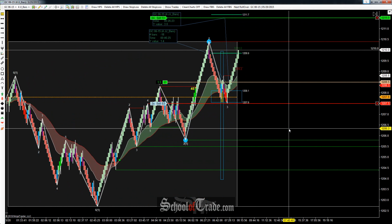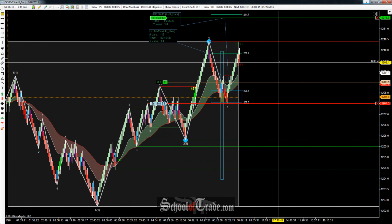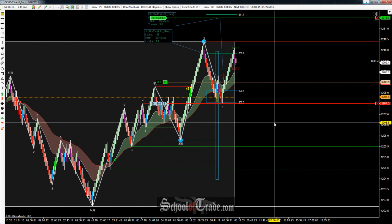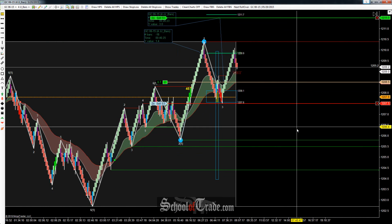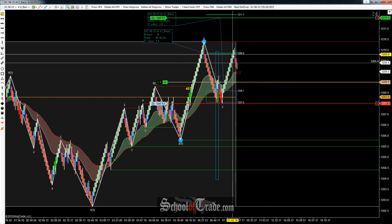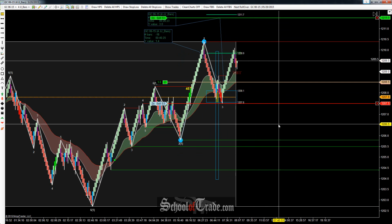All right, we got our first target taken out here. Now, again, just like we were talking about before, I'm not going to move my stop too early. There's a really, really good chance that this is going to want to come back a little bit first, which is what we're seeing right now. There's folks like me and other folks who are taking profit off at this level, so it's not a surprise to see it ricochet a little bit.